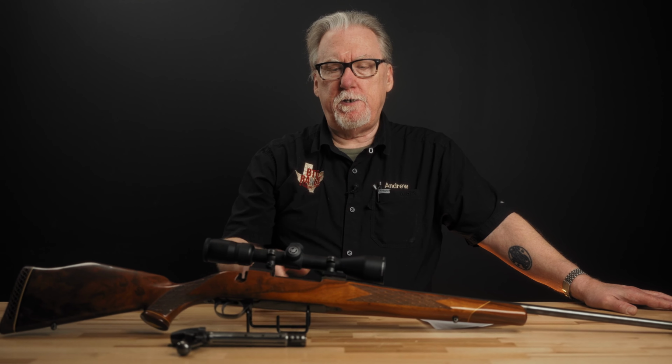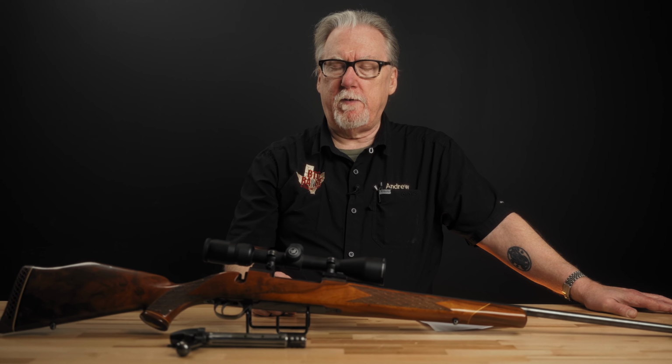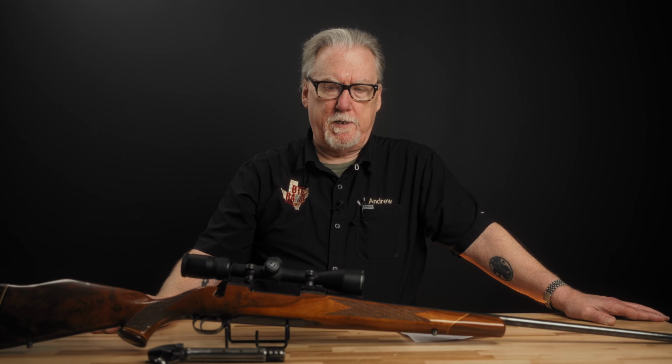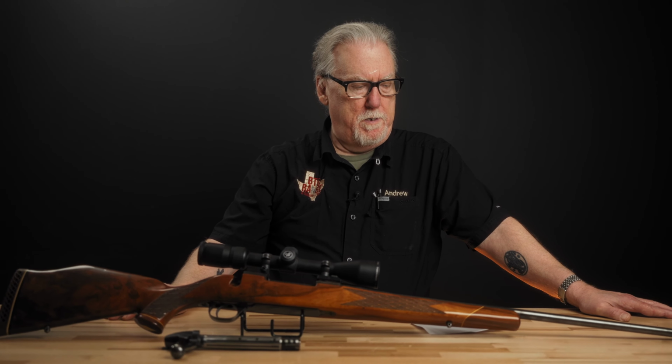Now, it's unusual to find the 30-06. There were some 30-06 and 270 Weatherby Mark V's with the 9-lug action, which is what this gun is, a 30-06 9-lug. It's a rare combination, and they're a little bit more collectible than a standard Mark V. However, I don't know that it's going to cause that much more money, except to somebody that really needs a 9-lug 30-06 to fill a hole.